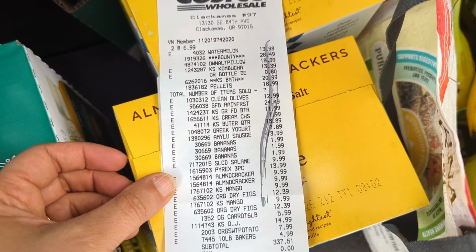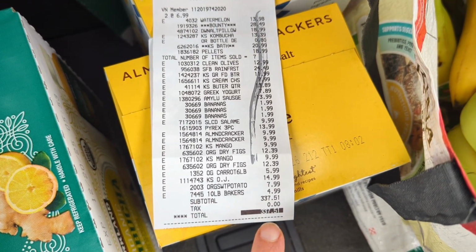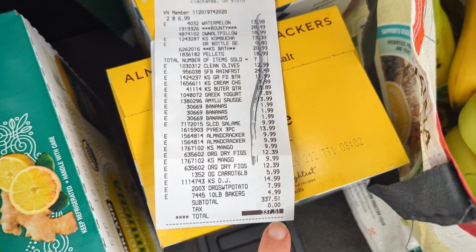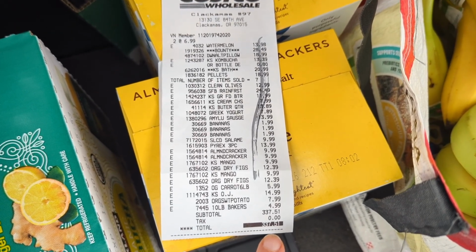There is a quick peek at the receipt if you're curious about any of the prices. The total I spent was $337.51, and these days that is a smaller Costco haul, unfortunately.